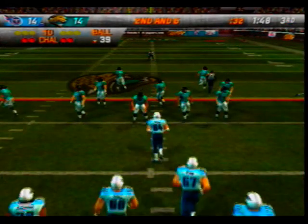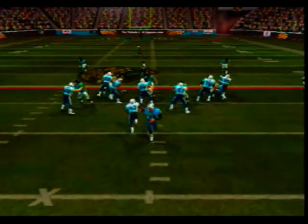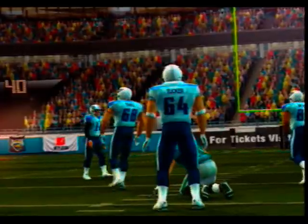Ball on their own 39. Ball on the 39-yard line. The Jaguars line up in a 4-3. They give it to the halfback. Justin Smith brings the ball carrier down for the fifth time. Gain of a handful.